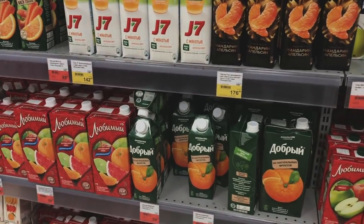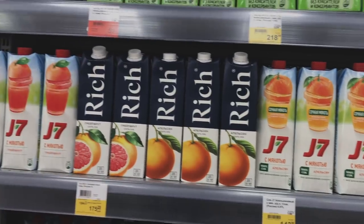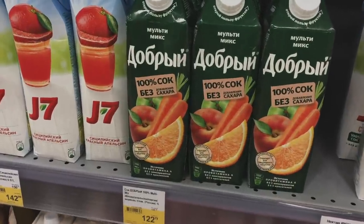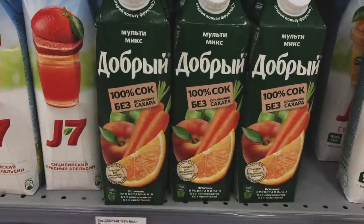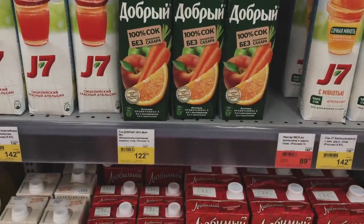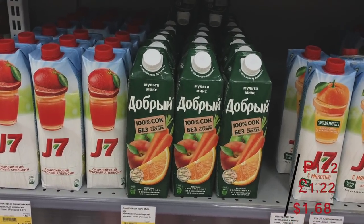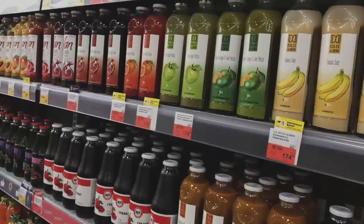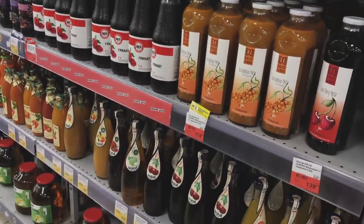The orange juice. My favourite juice is this bad boy right here. As you can see, you've got the orange, carrots and different types of apples. It's like a multivitamin kind of drink, but it tastes beautiful. So that'd set you back 122 rubles. Put the price up on the screen for you. Banana juice, cherry juice, strawberries.